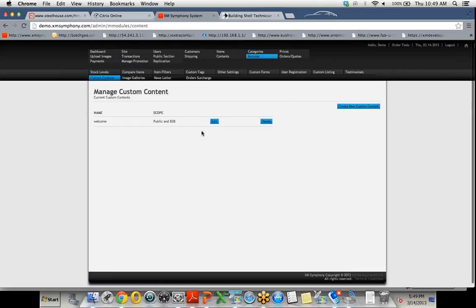Other types: a welcome page on both the public and the B2B side, newsletters, image galleries. So as we work with a client, if there's a particular function required for their template we don't have, we just build it into the module and then the thing gets activated.